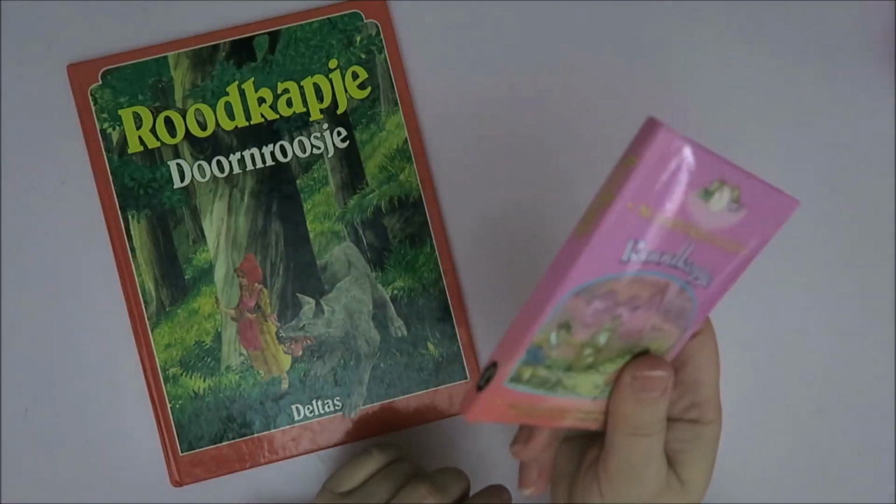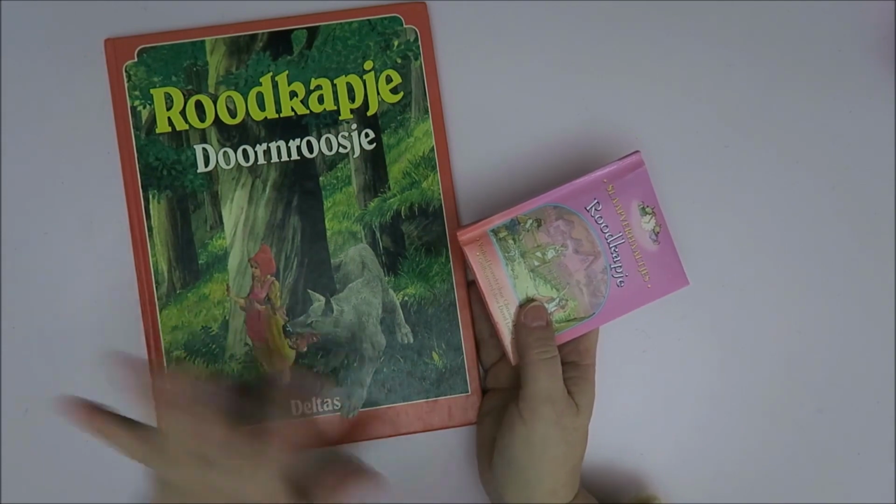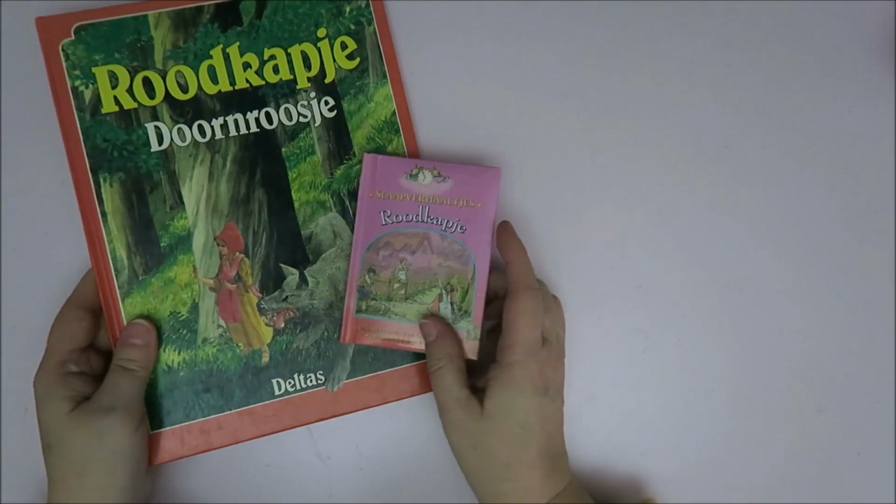So this one is actually the best. I like this one the best. But this one is gorgeous. I love the fact that she's totally not afraid of the wolf. It's not smart, but it's really fun.